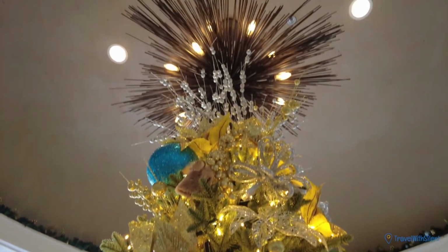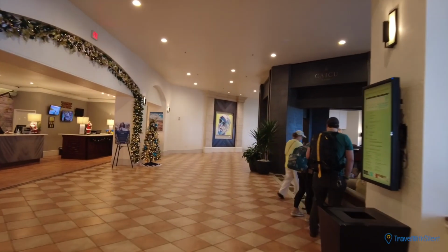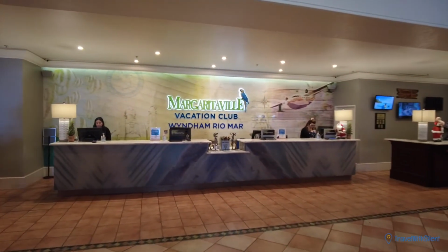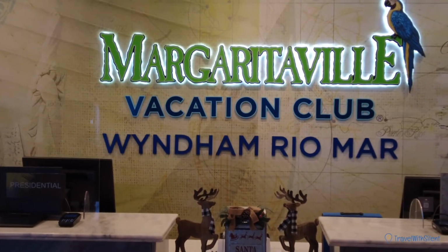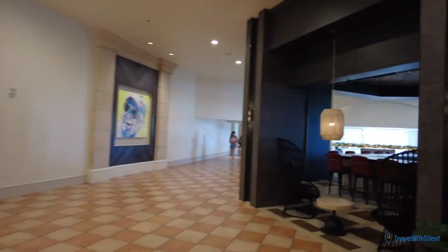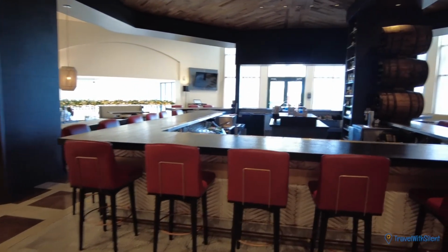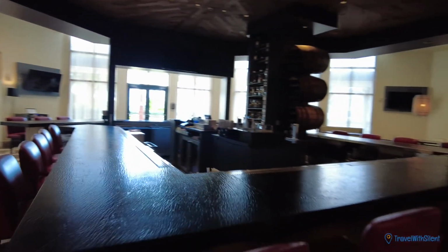Now, not only is this the Grand Rio Mar Hotel, but it's also Margaritaville Vacation Club by Wyndham, and they have timeshares, which right here, as you see, is the check-in for the vacation club. So they kind of combined. So when we go to the pool area, you'll see that they have their own pool. But if you're staying in Rio Mar, which is connected, you're still able to enjoy that pool. There's 11 restaurants and bars, this being one of them.